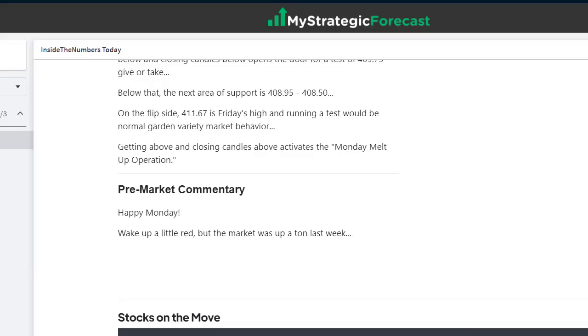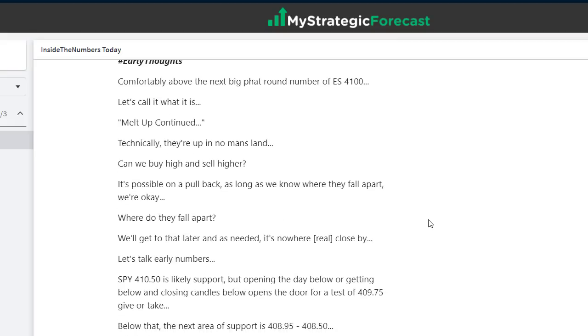What do we have inside the numbers today? Well, we obviously had a very quiet tape. However, we still had some numbers under our belt. We'll circle back and take a look at stocks on the move. Of course, we'll look at the good, the bad, and the ugly. Pre-market commentary is a happy Monday. Wake up a little red, but the market was up a ton last week, including the end of the day jam session on Friday. We're moving along. Let's check out the early thoughts.